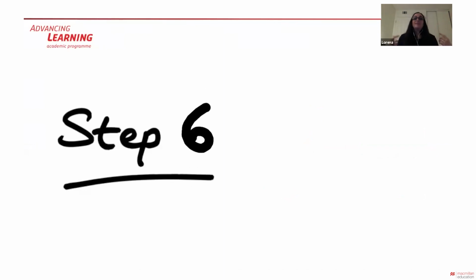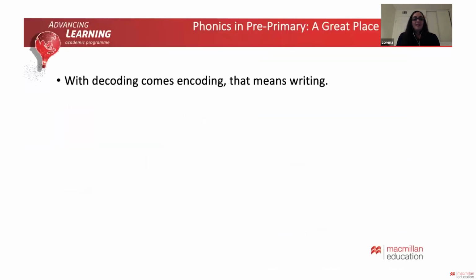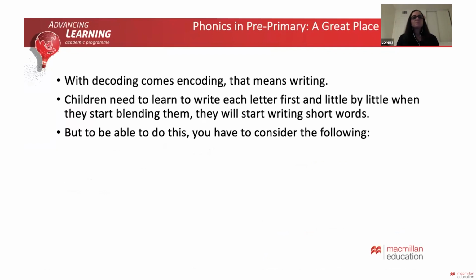And now the next step, step 6, write. That's the last part of the process, write. And so with decoding comes encoding, that means writing. Children need to learn to write each letter first, and little by little, when they start learning them, they will start writing short words, okay? The same thing that we did with reading, that first they listen to the sound, they blend them and everything. Now they're going to do it, but writing, okay?